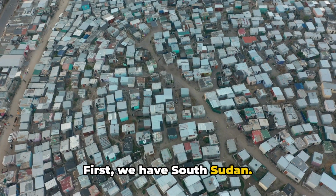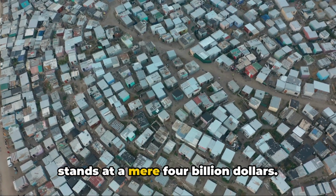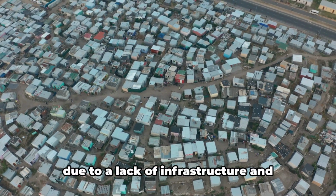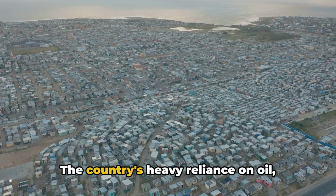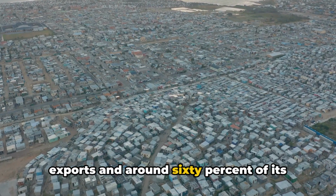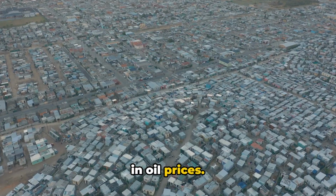First, we have South Sudan. Despite being oil-rich, South Sudan's GDP stands at a mere $4 billion. This figure is alarmingly low, primarily due to a lack of infrastructure and ongoing political instability. The country's heavy reliance on oil, which accounts for almost all of its exports and around 60% of its GDP, leaves it vulnerable to fluctuations in oil prices.